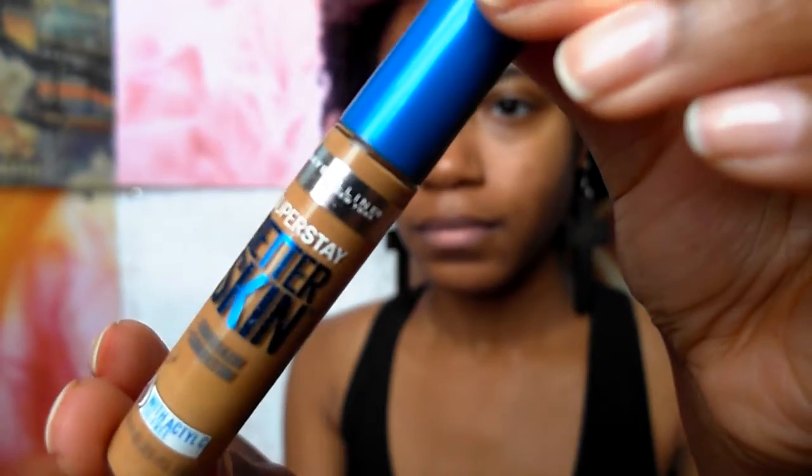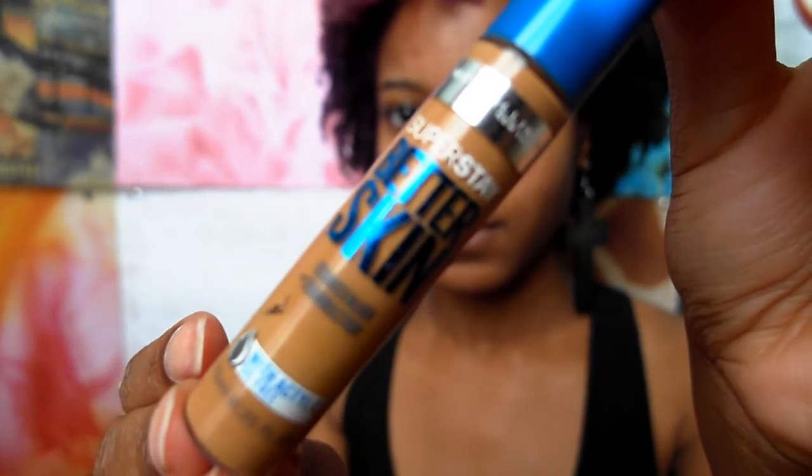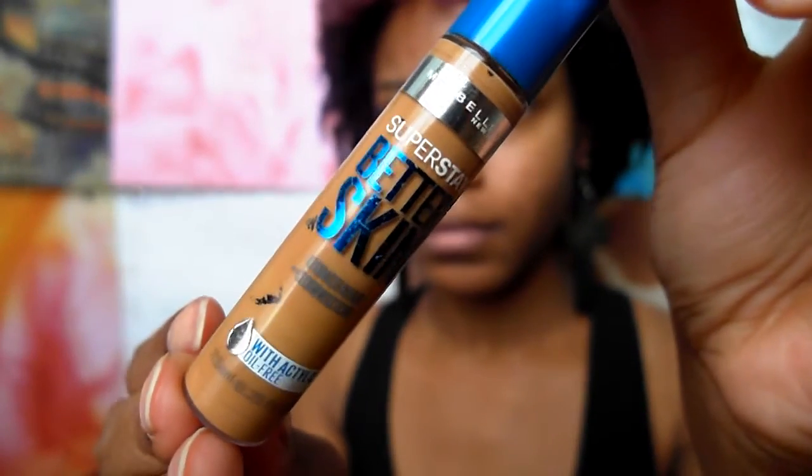And this concealer is still the same. It's in 6 Deep. It's the deepest shade available, and I really love this concealer. It's very comparable to NARS, but I won't get too much into reviewing these products because I already have, and I will link that video down below so you guys can check it out if you want to know my original thoughts on this foundation.